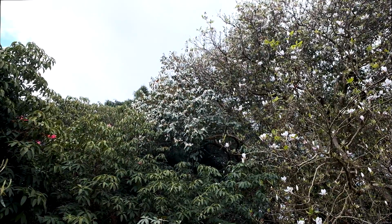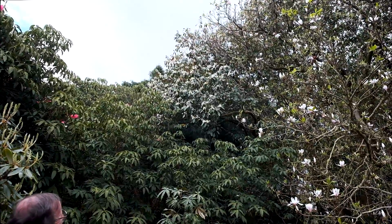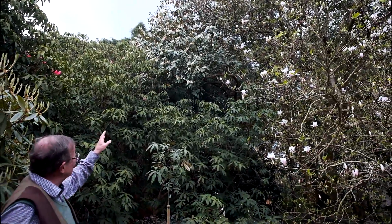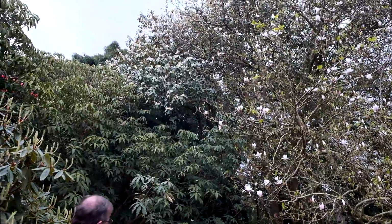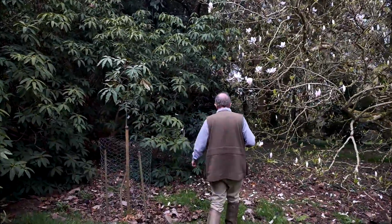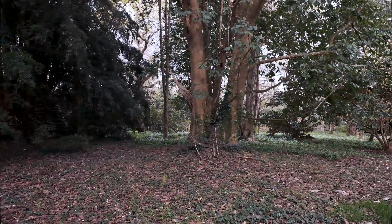We can smell it on the wind, but it's a little bit too far and too high up for us to smell it from here. We hope that flowering like this means that it'll set lots of seed, which we can collect in the autumn, because we haven't been able to collect anything from it for a while. And just look at the size of the trunk of this tree. It's a truly gigantic multi-stem tree.